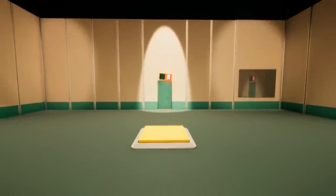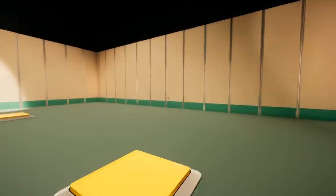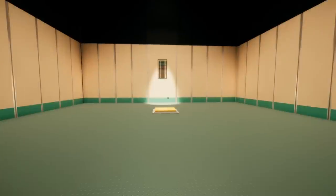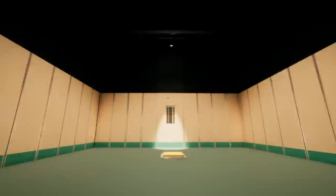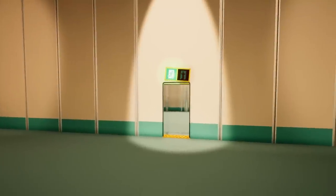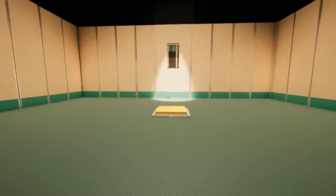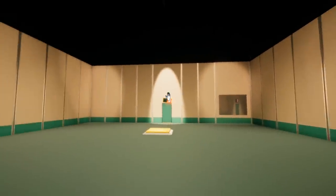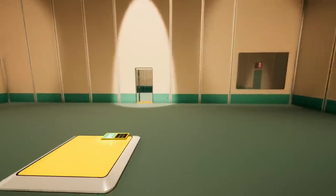Okay, so that door is opening. So what can I do? I guess let's check the window for a second. Doesn't look like there's anything on the other side. Yeah, that closes. What am I missing here? Oh. I'm always missing something.